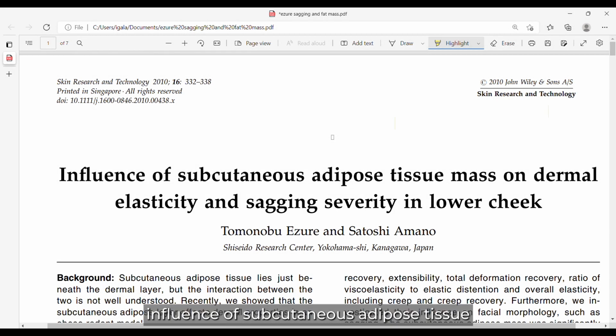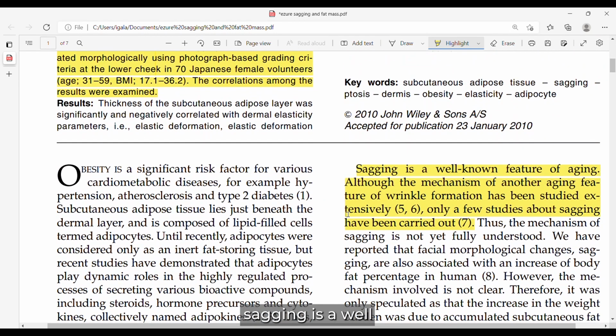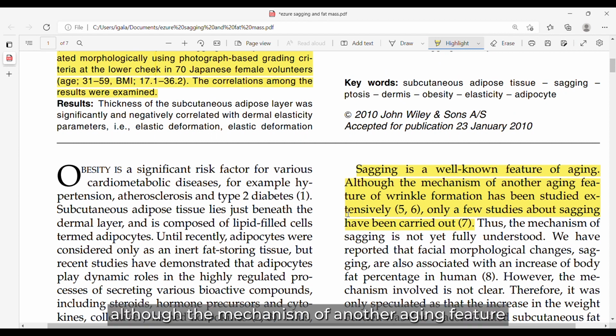This is the study, Influence of Subcutaneous Adipose Tissue on Dermal Elasticity and Sagging in the Lower Cheek. The authors are Izor and Amanu. They're very well-respected researchers from Shiseido Research Center in Japan. They've published extensively, and they've done a fantastic study. Here's their introduction to the study. Sagging is a well-known feature of aging, although the mechanism of another aging feature, wrinkle formation, has been studied extensively. Only a few studies about sagging have been carried out, and this is what they did.